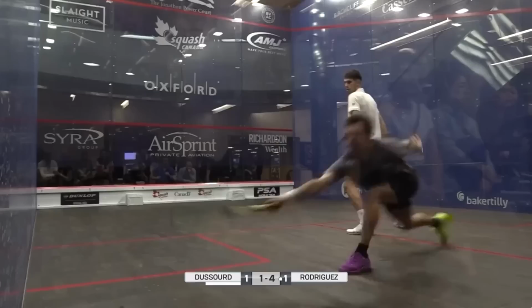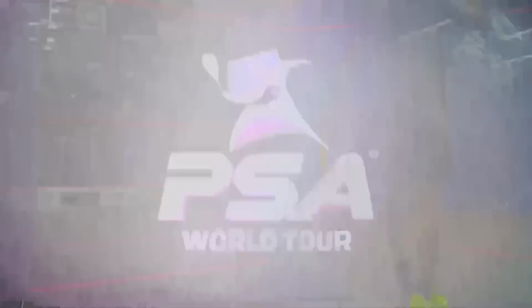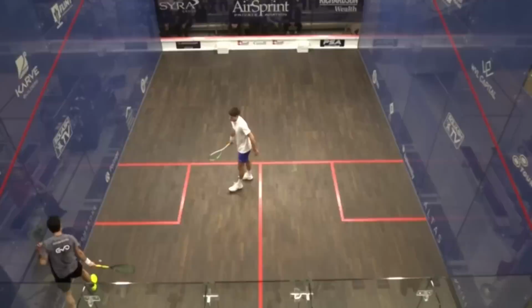Those are the combinations, aren't they? Really squeezed that straight drop. Yeah, I feel the angle's so important on this court. If you can get those ones where he's hitting floor first into sidewall, it has to be like that, you know.